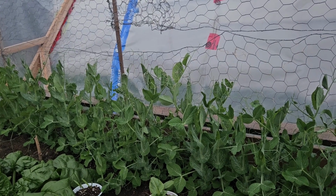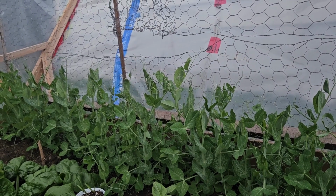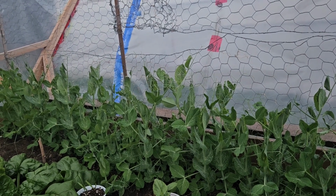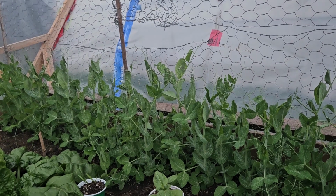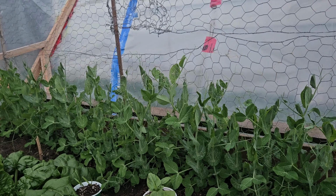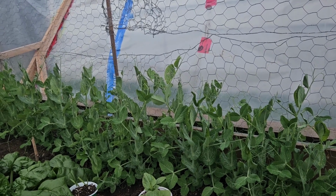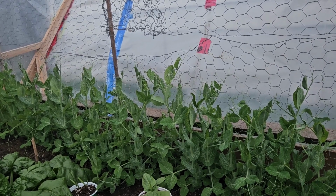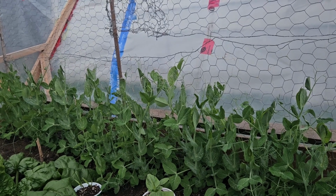We are exactly 1 month away from when we plant our gardens in Canada. May the 24th is very common. It is a long weekend for us in Canada. So because of this polytunnel, I am 1 month ahead of when the rest of the country will be planting. Zone 7A.